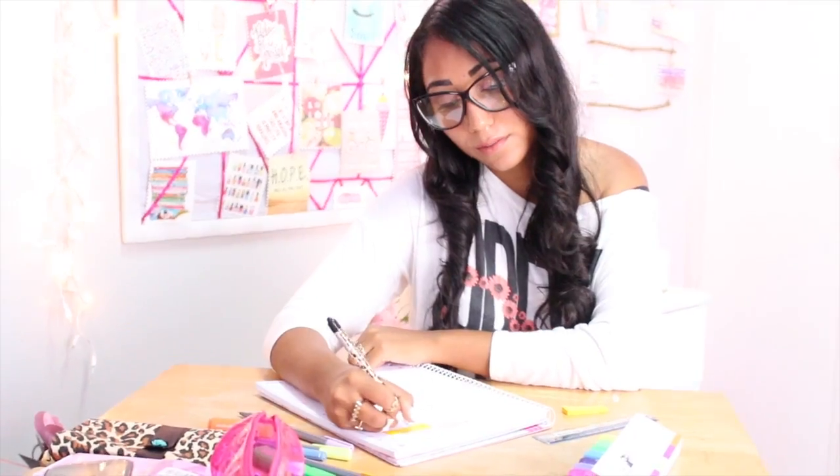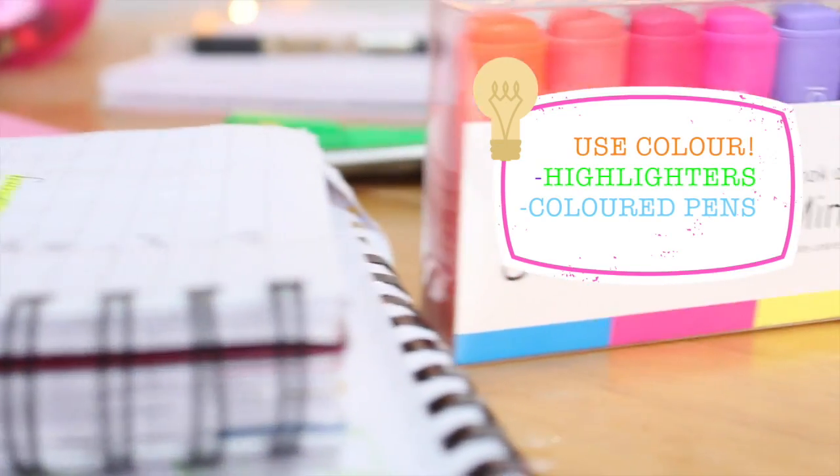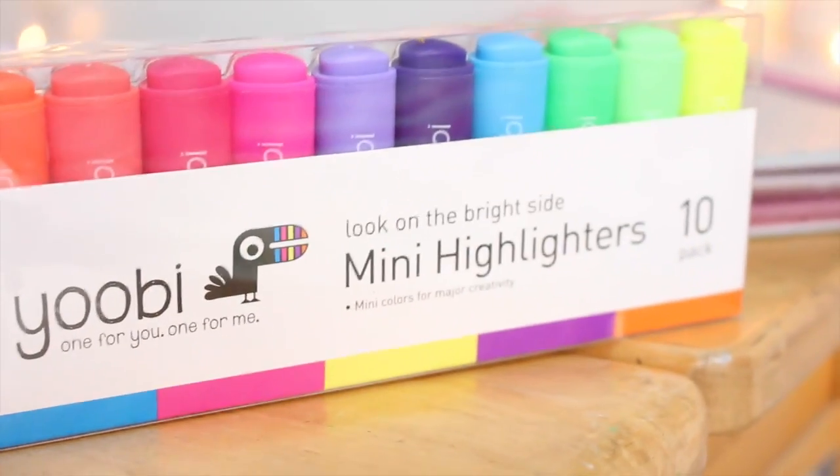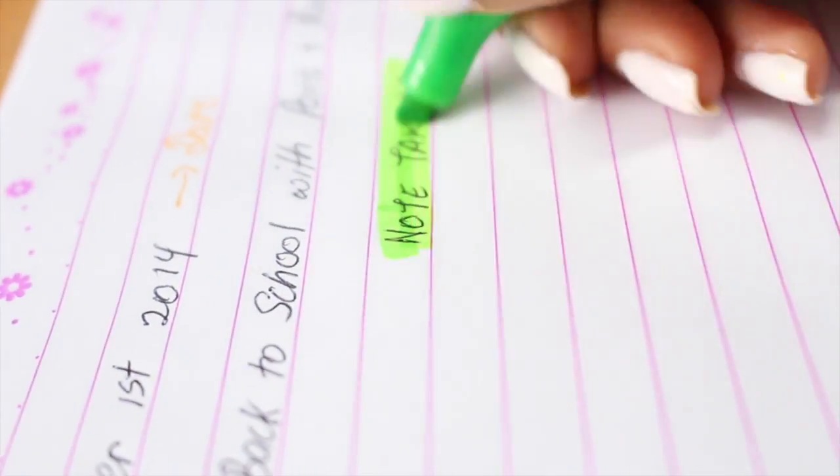And speaking of easy identification, here comes my favorite part: adding colors to your notes. You can use highlighters and colored pens to help you do this. My notes often look like a rainbow by the time I'm finished, but at the end of the day, I'm the one who's learning, and if this helps you remember things, why not?